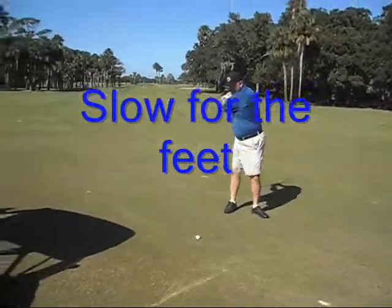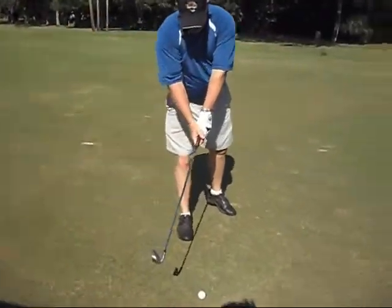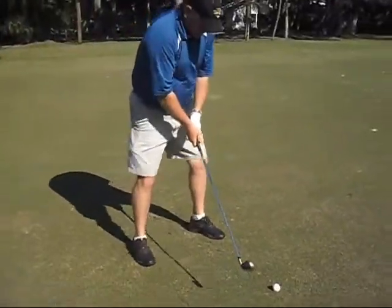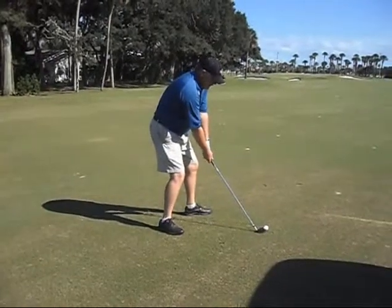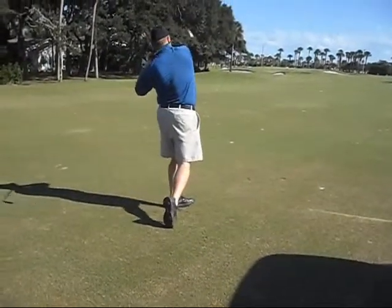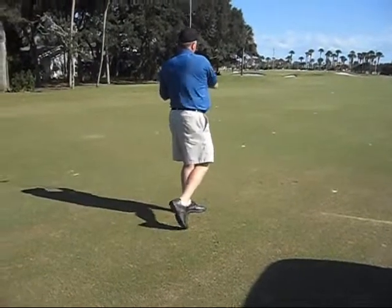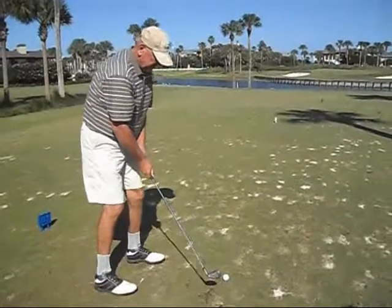Tom is 182 yards out. He's going with the X Factor 6 iron, and he's going to try to really rotate it in. This is number 15 at the Ocean Course Championship. Almost, Tom. Just a little late on the rotation. Nice shot, though.